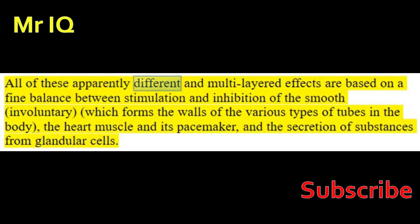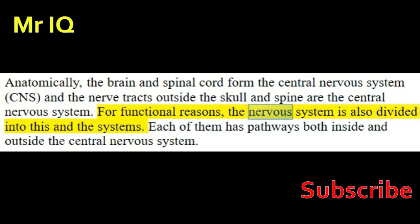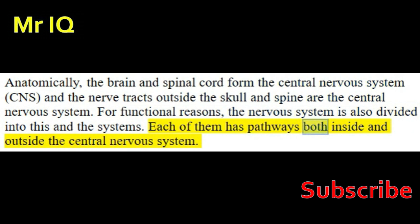All of these apparently different and multi-layered effects are based on a fine balance between stimulation and inhibition of the smooth, involuntary muscle, which forms the walls of the various types of tubes in the body, the heart muscle and its pacemaker, and the secretion of substances from glandular cells. Anatomically, the brain and spinal cord form the central nervous system (CNS), and the nerve tracts outside the skull and spine are the peripheral nervous system. For functional reasons, the nervous system is also divided into systems. Each of them has pathways both inside and outside the central nervous system.